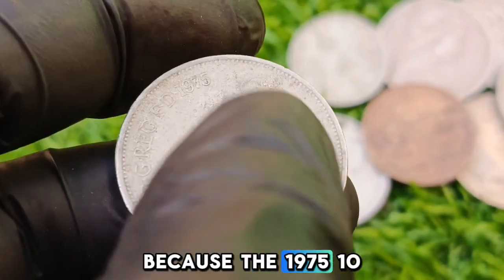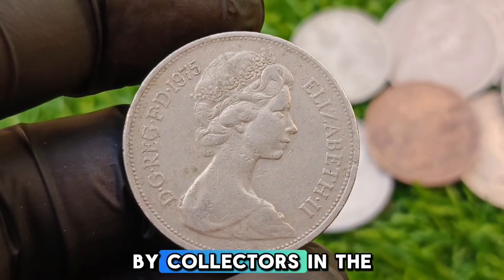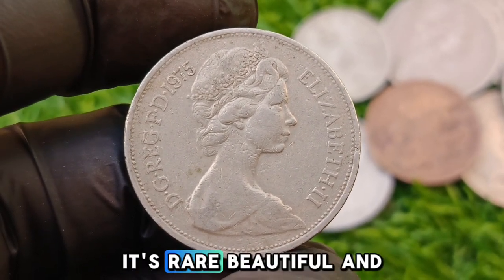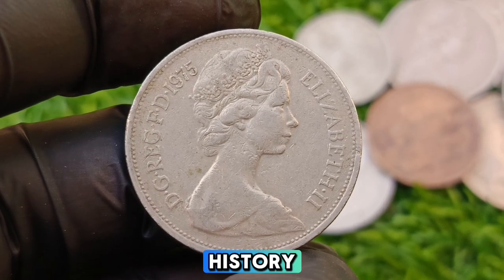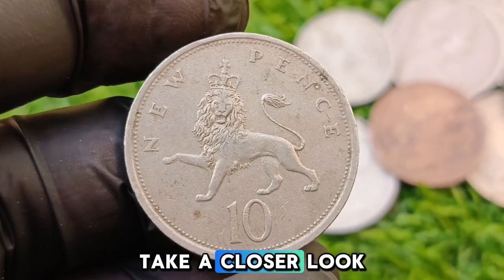Because the 1975 10p coin is so valuable, it's one of the most sought-after coins by collectors in the UK. It's rare, beautiful, and carries a lot of history. So, if you ever come across this coin, don't just spend it, take a closer look because it could be worth thousands.